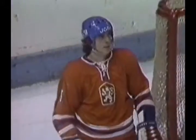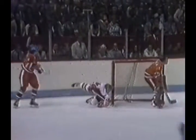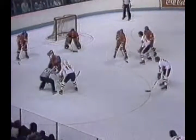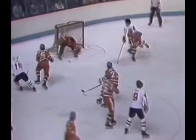And the face-off comes to the right of Vladimir Zarilla, and he's been the talk of the tournament, coming up with an exceptional performance in that 1-0 victory. Here we see action behind the net where Bobby Hull is dumped by the Czechoslovak defenseman Halupa. Ready for the face-off now. It's back to Hull. His shot. Zarilla clears it into the corner and behind the net.